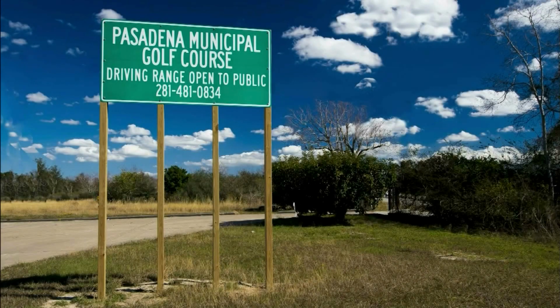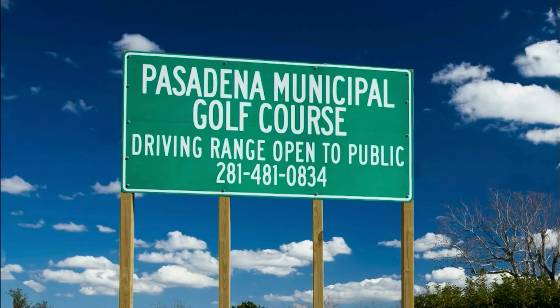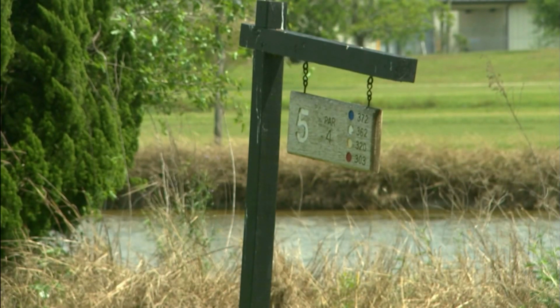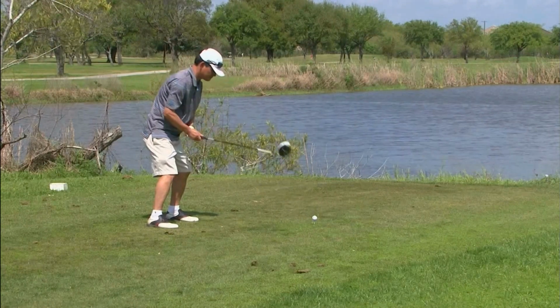This is Pasadena Municipal Golf Course. We're located on the Beltway 8 in between Genoa Red Bluff and Old Galveston. Here at Pasadena Golf Course, we're open every day from sunup to sundown, 7 days a week. If the sun's shining, we're open.